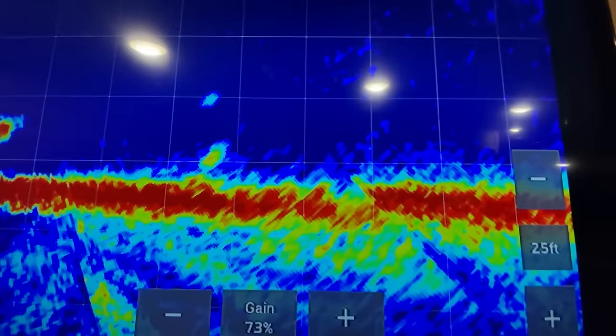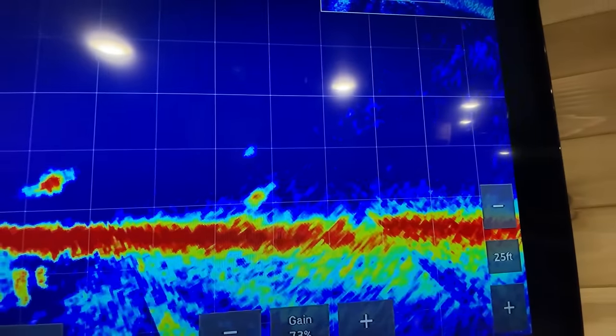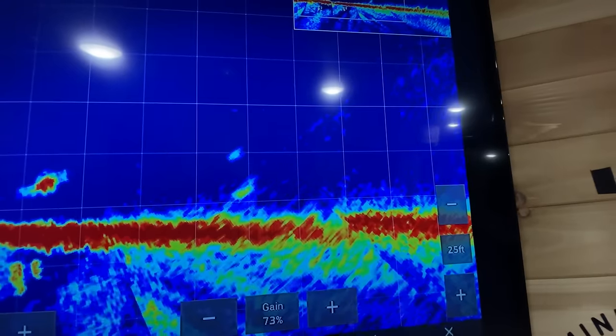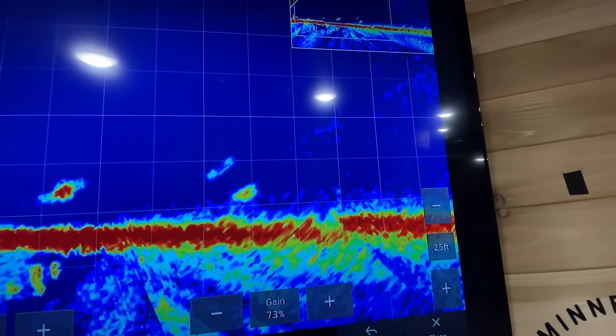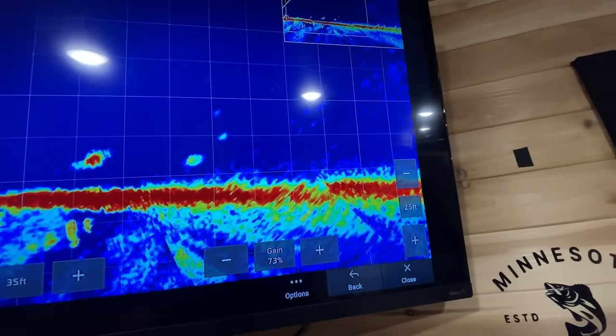Can't see it on the Aqua-Vu, but that looks like a pretty good mark. Please hit my bait and please be a walleye. It's kind of looking walleye-y. Oh, smash it. And my minnow's too strong. And he's swimming away.